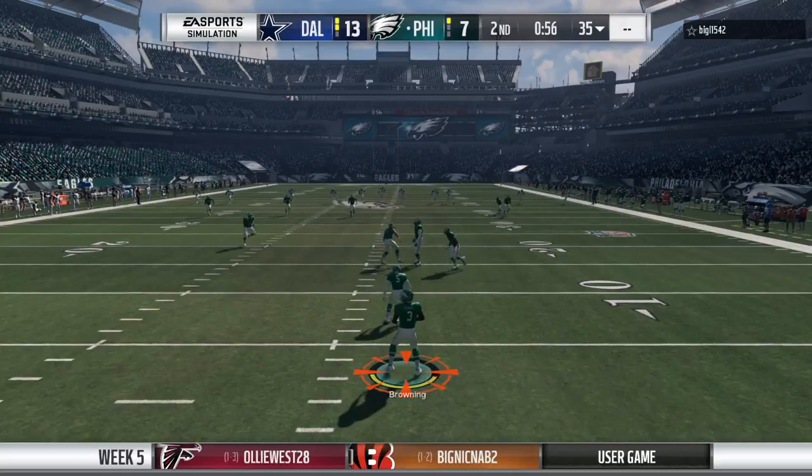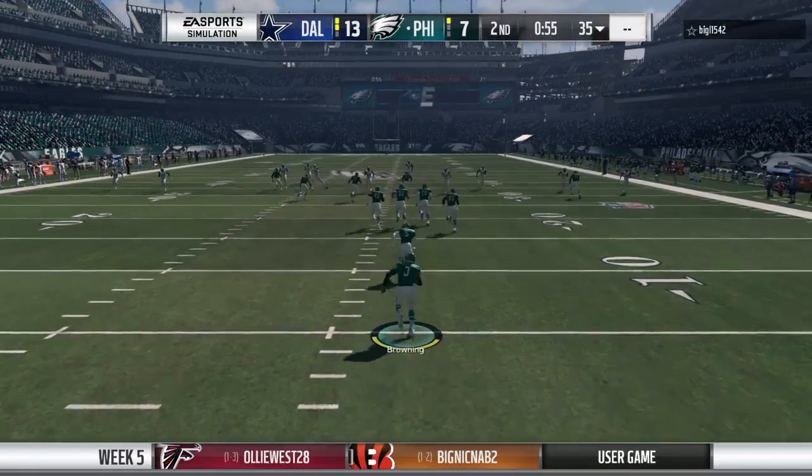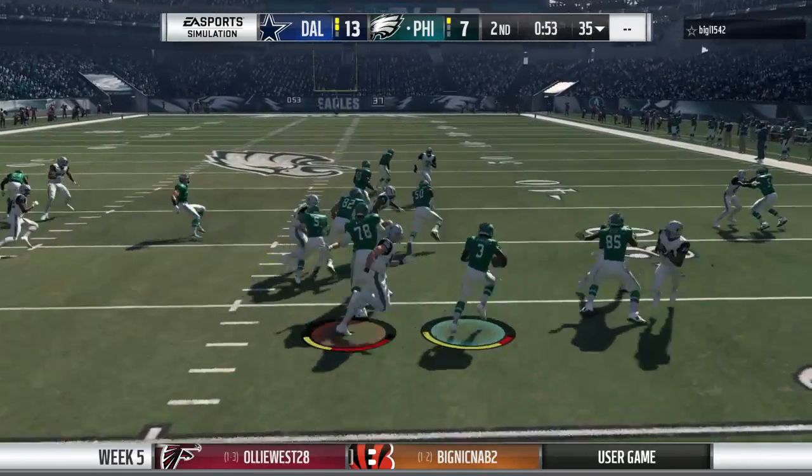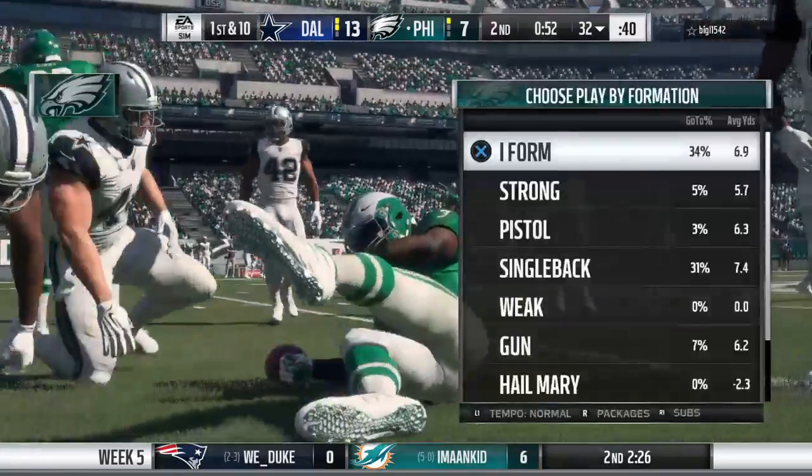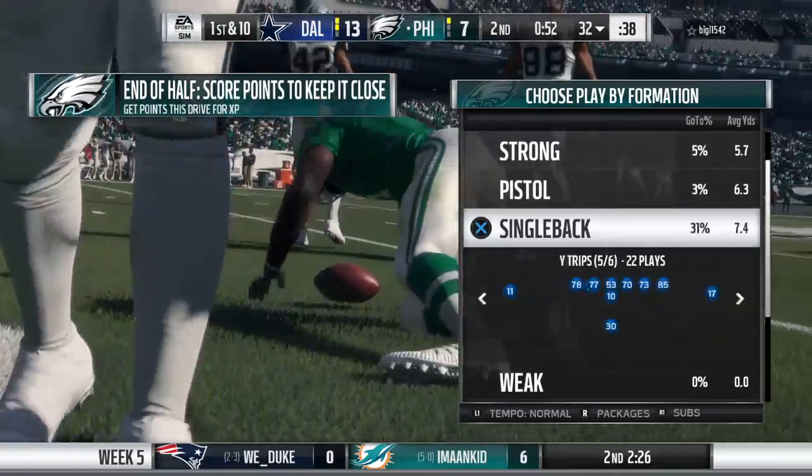Bend but don't break. That's what came into play here for the defense. 12 plays were run at them. They only gave up 3 points. In a lot of ways, that's a win for the defense. The Eagles offense now, they head back on the field.